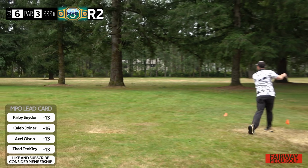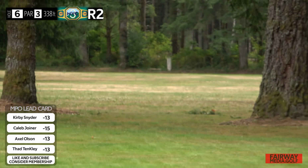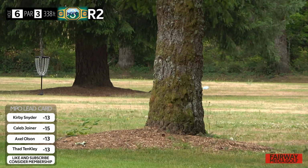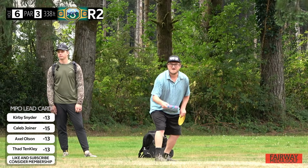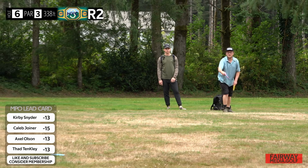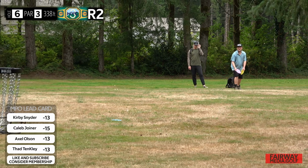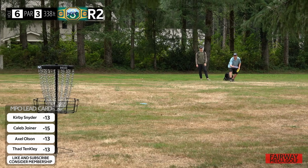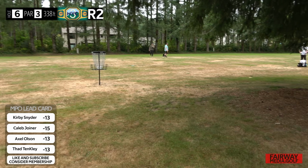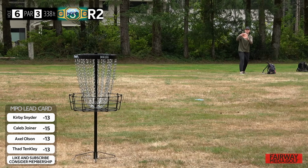Thad's out there with Caleb. That's a good angle. Yeah, going with a PD. This guy's getting pretty straight on me. It pushed a little long, so I think in the future I might go with something maybe just a touch more overstable, but pretty happy with that shot all in all. Full commitment, just not that one.